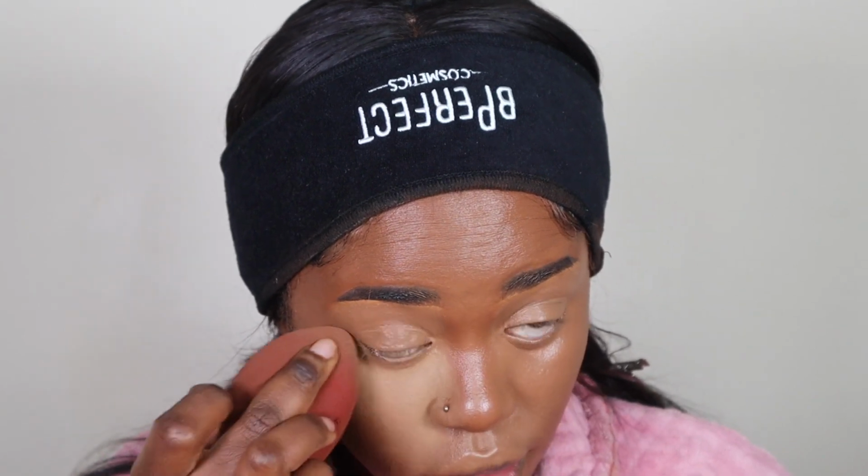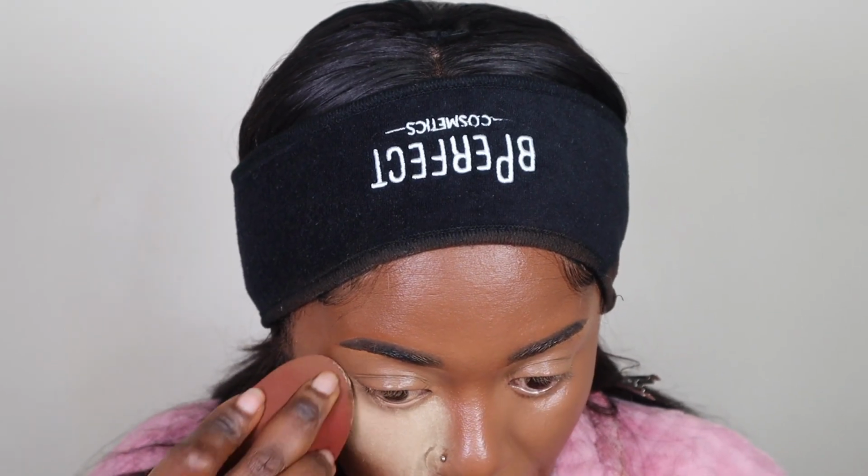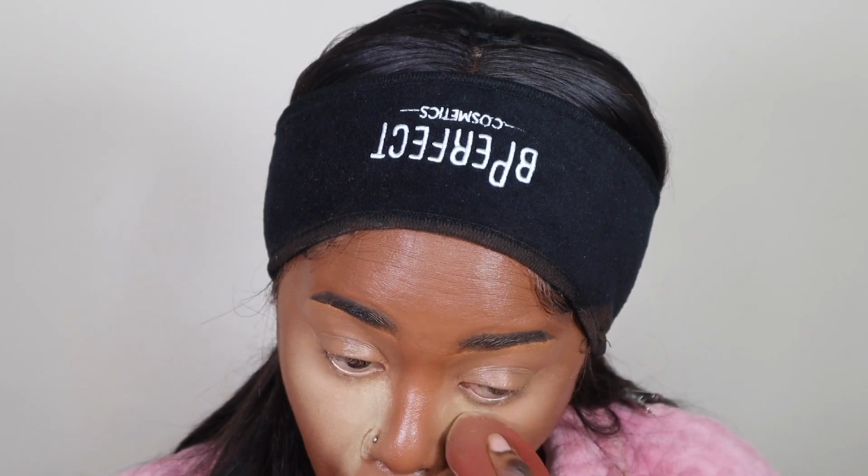See how it just gives you that flawless under eye. And then you just leave this one like this for baking. Basically, you just want to put it everywhere you added your concealer. Just want to set everywhere you added the concealer. I like to set around the mouth as well because of creasing.